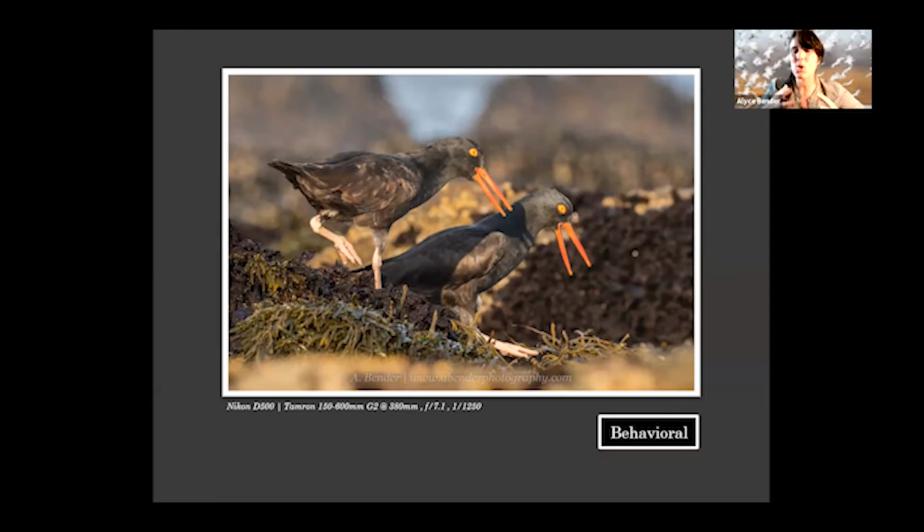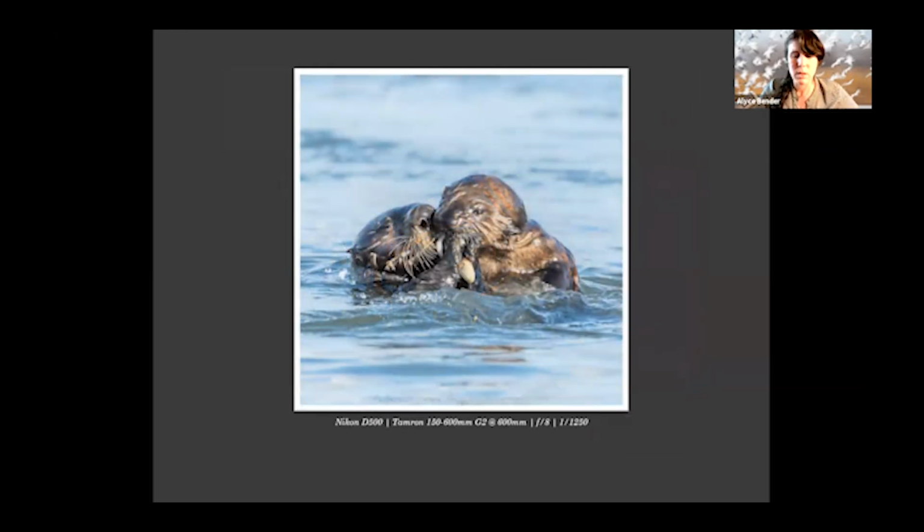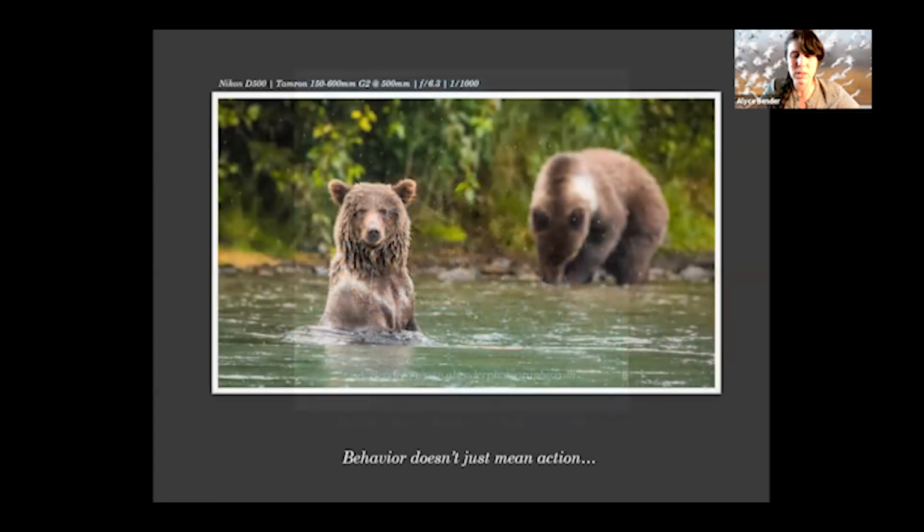Instead of just the headshot, are you capturing the full behavior, the full body language of your subject? In this case, this was a young sea otter getting fed by its mom after the mom had come back up with some food.